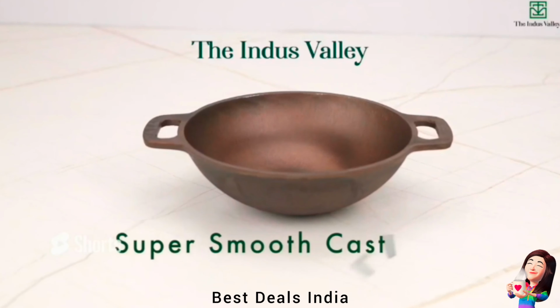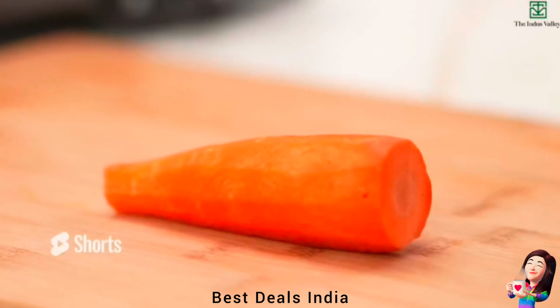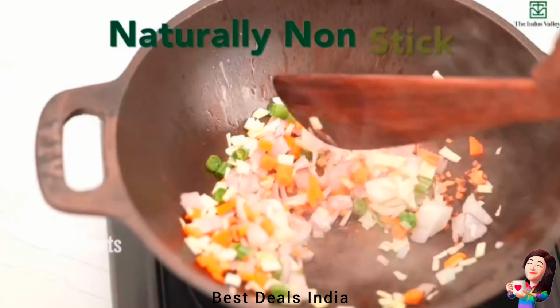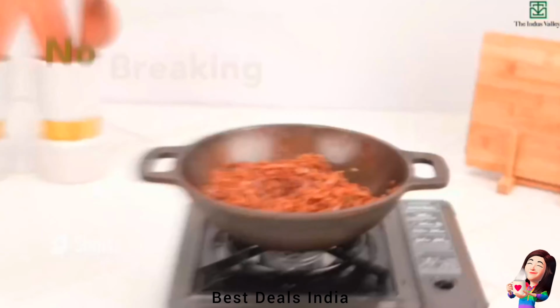25. Cast iron kadai. Enhances the quality of your dishes by adding a distinct flavor. Enjoy restaurant-like yummy dishes. Versatile cookware that allows you to prepare your favorite dishes effortlessly. Product link is given in the 25th link.